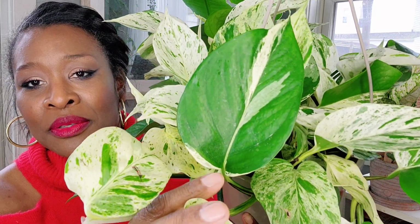Look at this beautiful leaf right here. I love the fact that it has a beautiful little white beard and a streak in it. Oh, I love her. Oh, she is so beautiful. I couldn't leave her behind. I know I have a marble. I know I have a snow queen, a couple of them, but this plant actually gives me Manjula vibes.